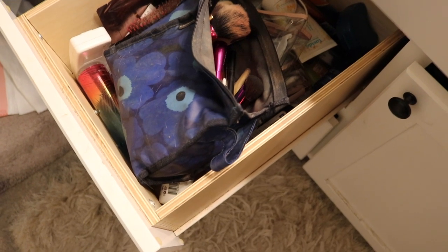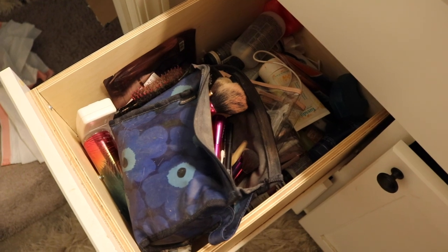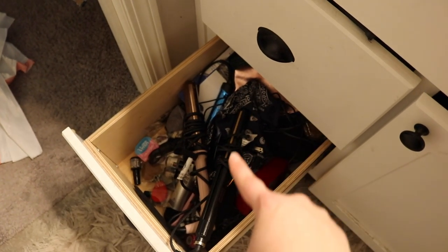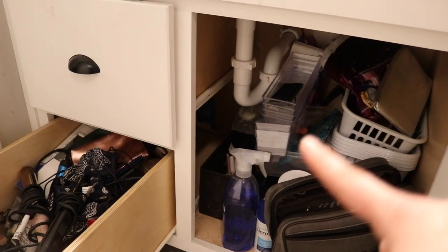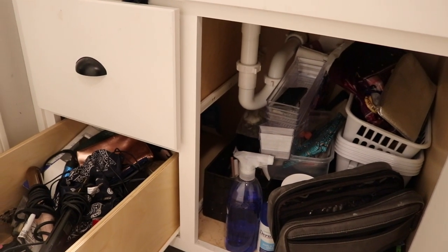Isn't that just disgusting? Oh my gosh. This has been like this, I'm embarrassed to admit. I'm being just transparent with you guys. This has been like this since we basically have moved in. Just like my makeup, it's a total wreck. Down here is all of my nail polish stuff, my curling iron wand, my hair straightener. It's a mess. So we're gonna get through this, and then underneath here is a whole other story. Here's those organizers that I bought that we're going to be using in today's video. But yeah, so this is the before of the bathroom.